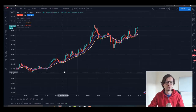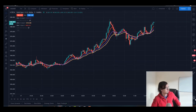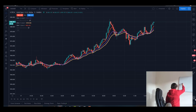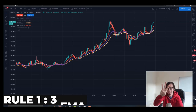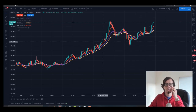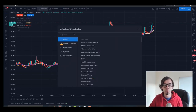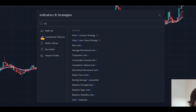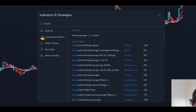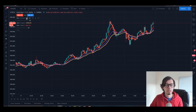So what do we need for this? Rule number one, we need three EMAs, three exponential moving average lines. Simply go to a charting solution, this is tradingview.com, click on indicators, click on exponential moving average, okay, so EMA. We need three of them, and we can see them here on the chart.